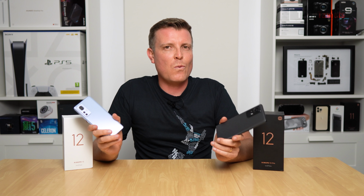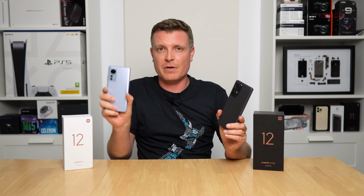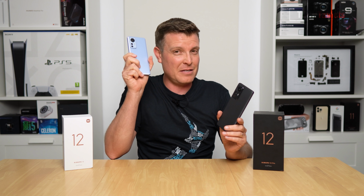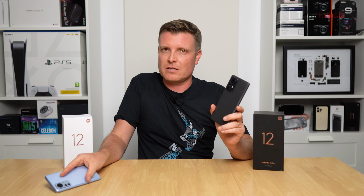So end of story. What have we got on our hands here? We have a very unpolished phone. Both of them, even the Xiaomi 12. This one overheats in about 9 minutes with stress tests on the GPU. This takes about 19 minutes, thankfully.